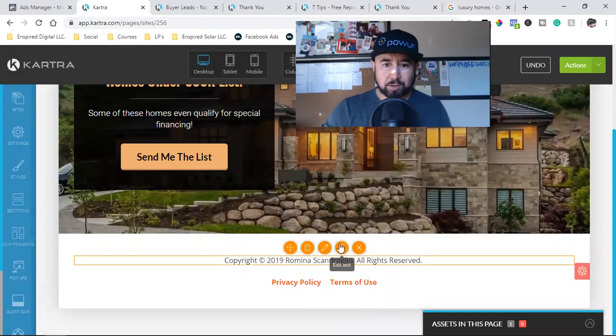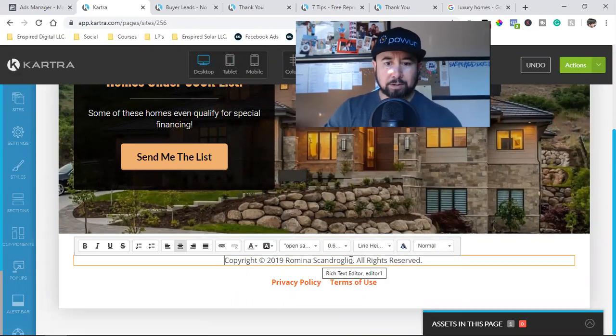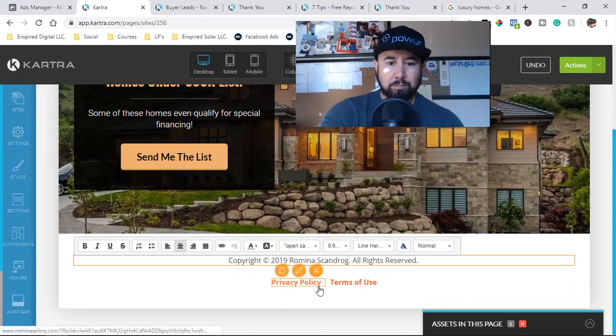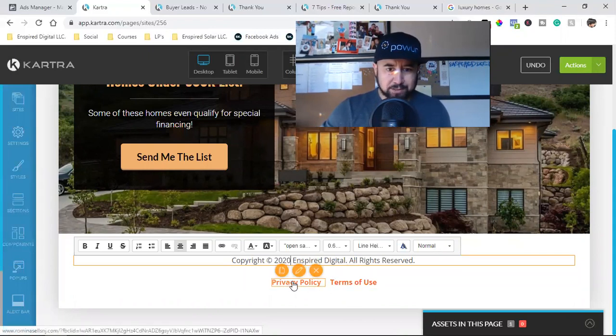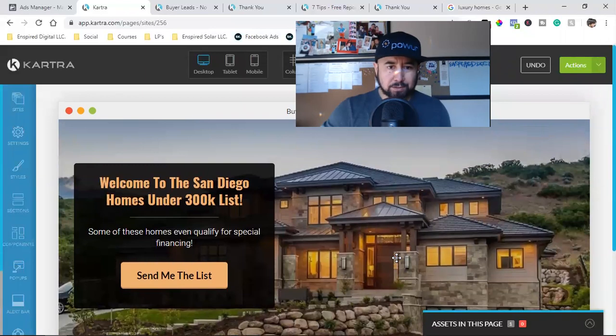Let me also change the copyright. I'll just put Inspired Digital. Oops, too much coffee. Inspired Digital. Okay, and let's change this to 2020. Then your privacy policy, obviously you want to have that set up, and the terms of use. Okay, cool. So we got that.